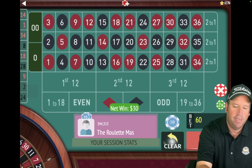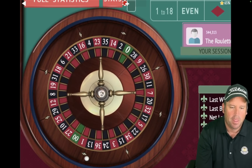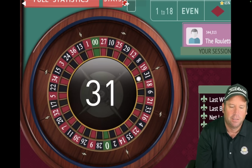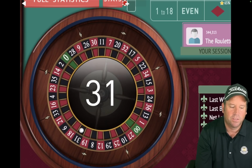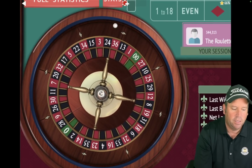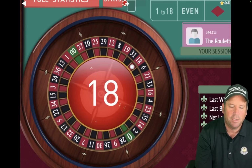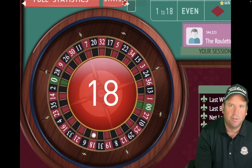We're up 380. Rebet and spin. See what we get here. That's a loss, so we will sit out. And here we go. And actually, we just ran out of time, so that will be the conclusion of the first part of the challenge.